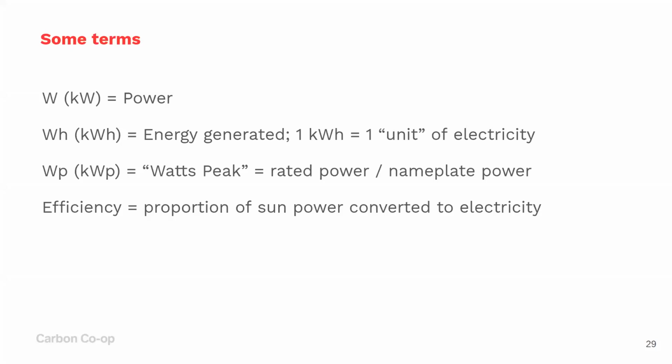With solar panels, a key metric is the Wp, the watts peak or kilowatts peak, which is the rated power of the panel. It means that you shine a standardized level of light onto one, and it will generate its rating in watts peak. A typical rooftop panel is 300 watt peak. Shine a standard light on it, a representative amount of light you might get on a decent day, and that will generate 300 watts. But the nameplate power rating of an array may be less than the total PV rating.